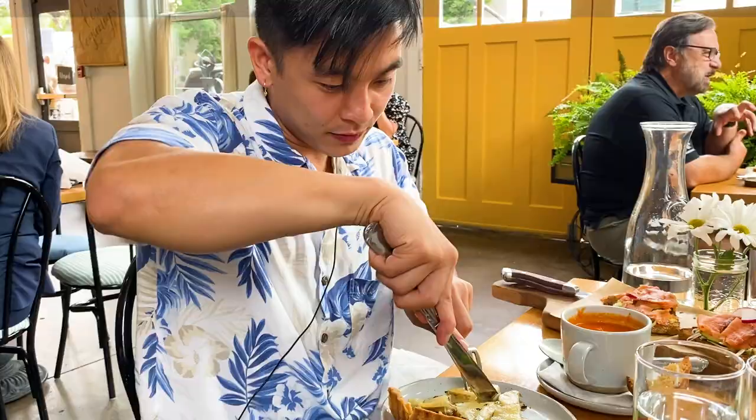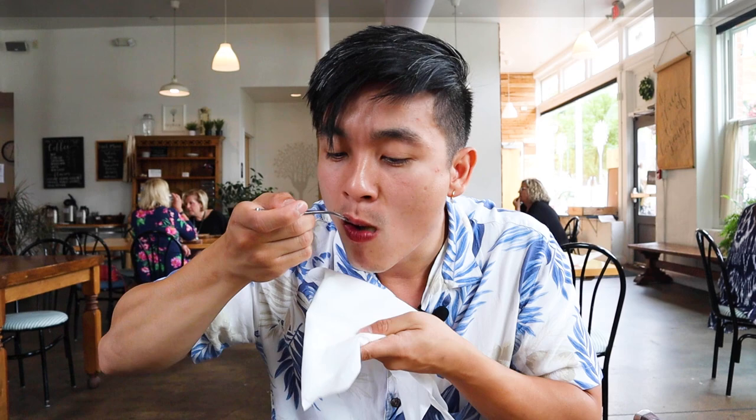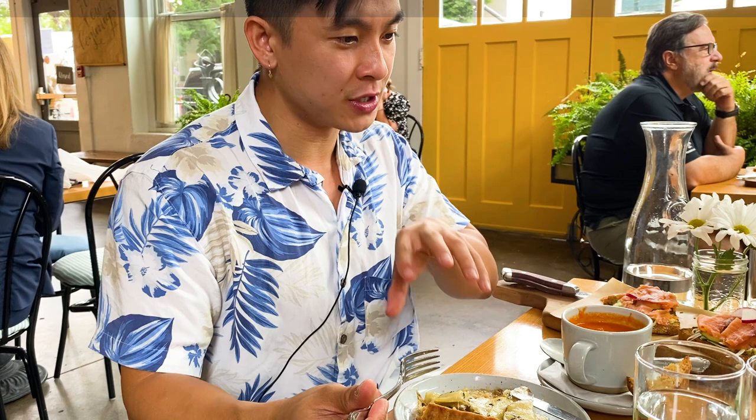Potato tart time. There's a heavy layer of cheese on top of the potato. Let's give it a shot here. Oh, I think it's a pleasant balance. It's a little bit more hearty. Potatoes are seasoned very well. You can taste the thyme, olive oil. You can taste the cheese.